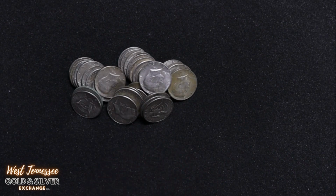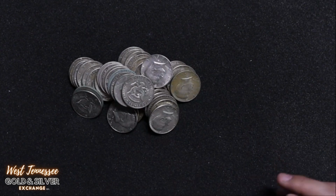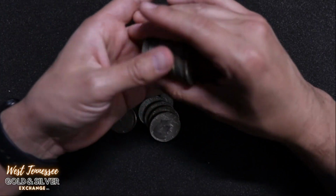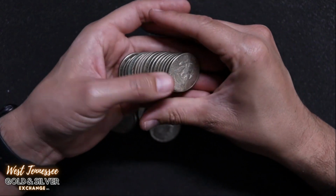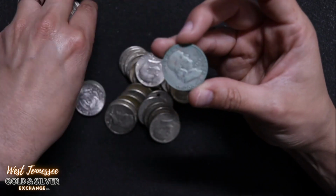Now, recently I've been getting a lot of collections that have half dollars in them, and there's a lot of regular change in them, like a lot of regular half dollars. So, of course, we all know the way to look at them is you bring them all up, and then you look at the edges. If you see copper in them, they are not silver. You'll see interesting stuff too when you do it, like this green one right here.